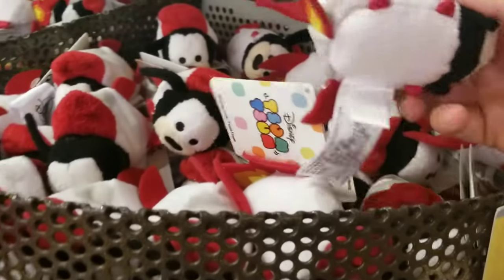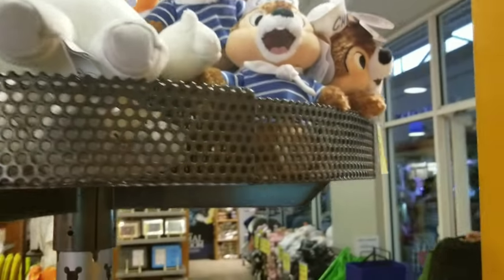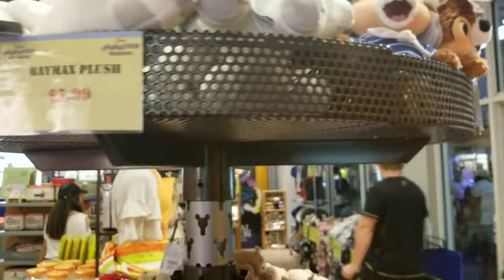Let's start in the very beginning of the store. So I'm seeing the Mickey Tsum Tsums. These are only 99 cents. And we got the Chip. Is Dale up there too? No, just Chip, it looks like.